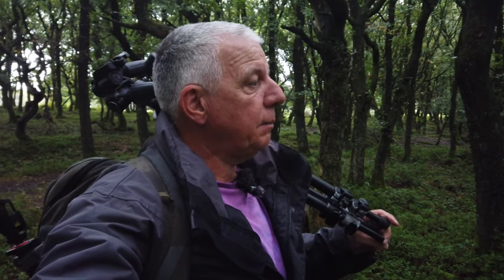So the theme of this part of the workshop is ancient woodlands and ancient woodland photography, based on compositions, how to spot compositions, settings, etc., that you might use or be interested in using when you're in the woodlands. So, things that are included in this ancient woodland workshop.